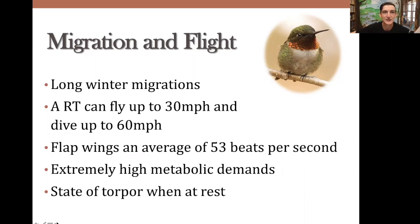And they typically arrive on Long Island in May. And they'll typically be seen until like the end of August, maybe towards like mid-September, early October. They flap their wings at an average of 53 beats per second. And so they have extremely high metabolic demands. So they have the highest blood temperature of any mammalian species, except for shrews.